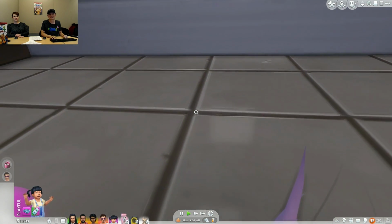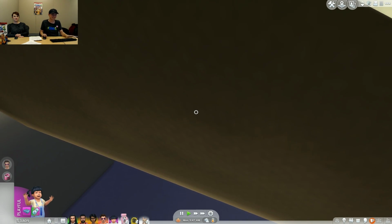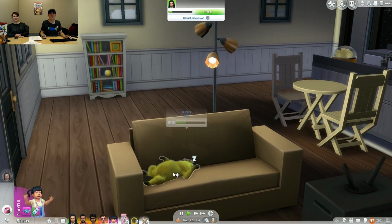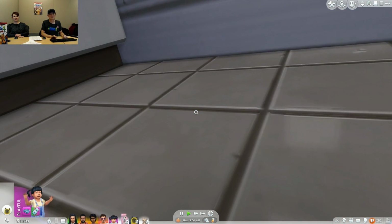Oh, this dog's hanging out there. Let's go see how Butters... What are you doing, Butter? Butters is the cat. Oh, Butter. Sleeping on the floor. Come play with the cat. I think I made a kitten, too. Wake up, Butter. Shift tab.